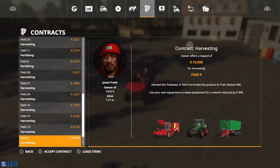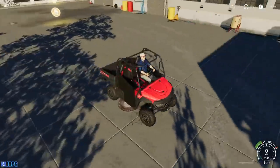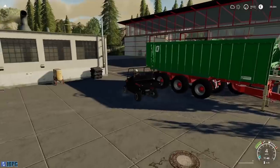Because if it's like the beets, we can actually make quite a substantial amount selling off the extra stuff at the end once the contract itself is done and we have leftover crops. So, yeah, let's do that. Let's take this job on here. So, we need to lease the items. There we go. And now I need to park up the size of that trailer against our Mahindra.